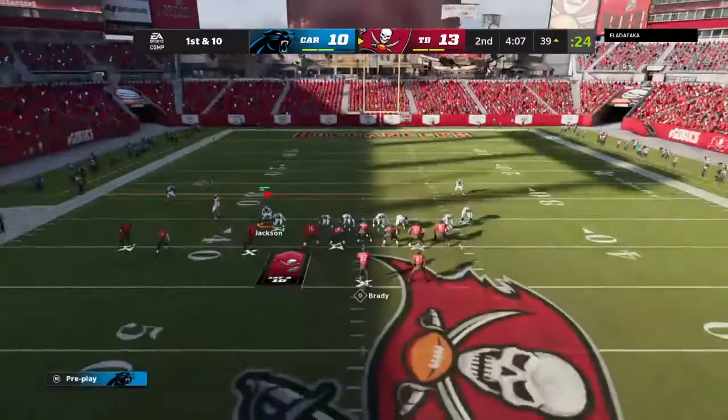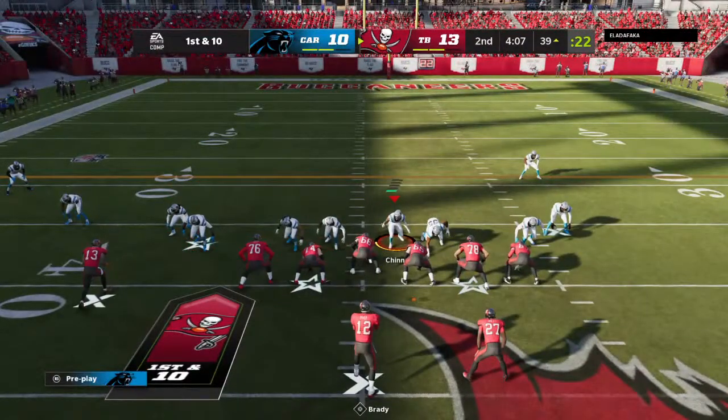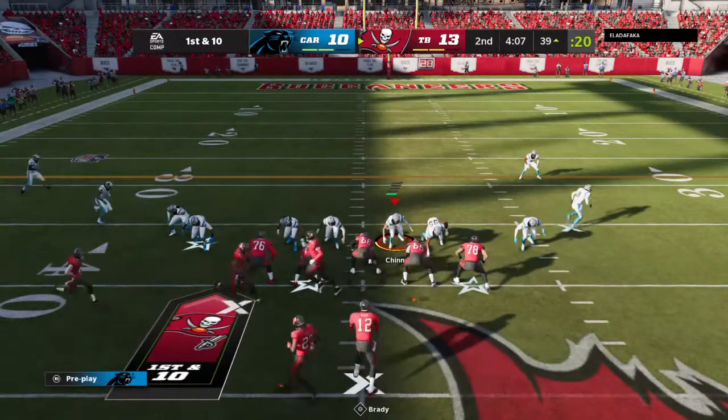6 guys. Check 6 guys. Switch it, switch it, switch it. Come on, switch it. Tight dog, tight dog, tight dog.